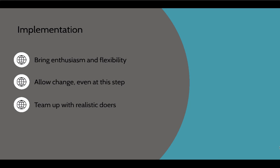You want to team up with some realistic doers. Get those people who are really good about practical plans on your team. We want to have people who are idea people and people who are makers and doers all on the same team, because then we can come up with lots of ideas and we'll also be able to make them happen. And then you want to follow a roadmap, and I'm going to show you a couple tools where you can find details of how to write that roadmap.